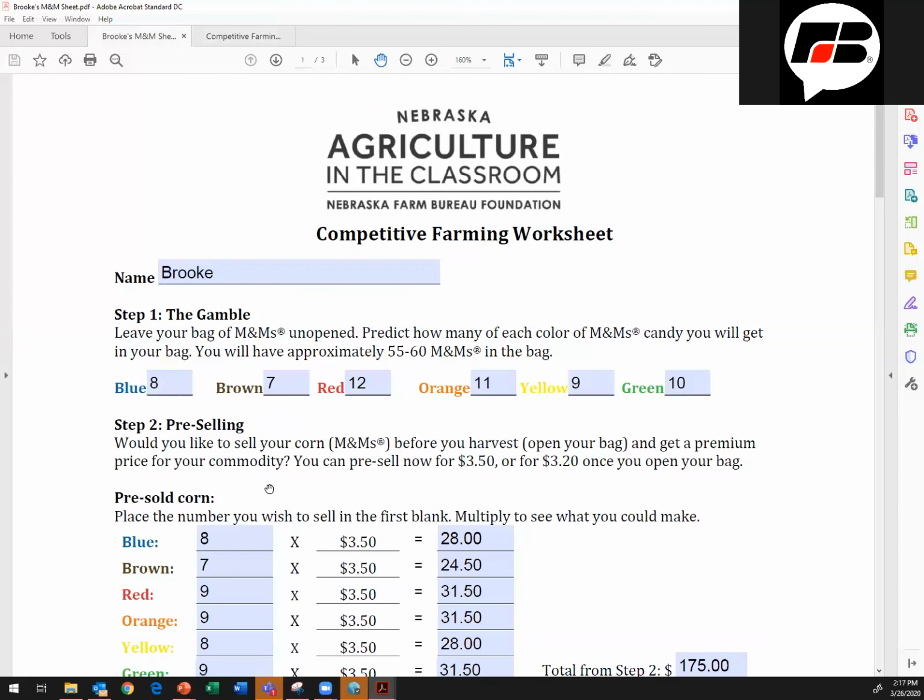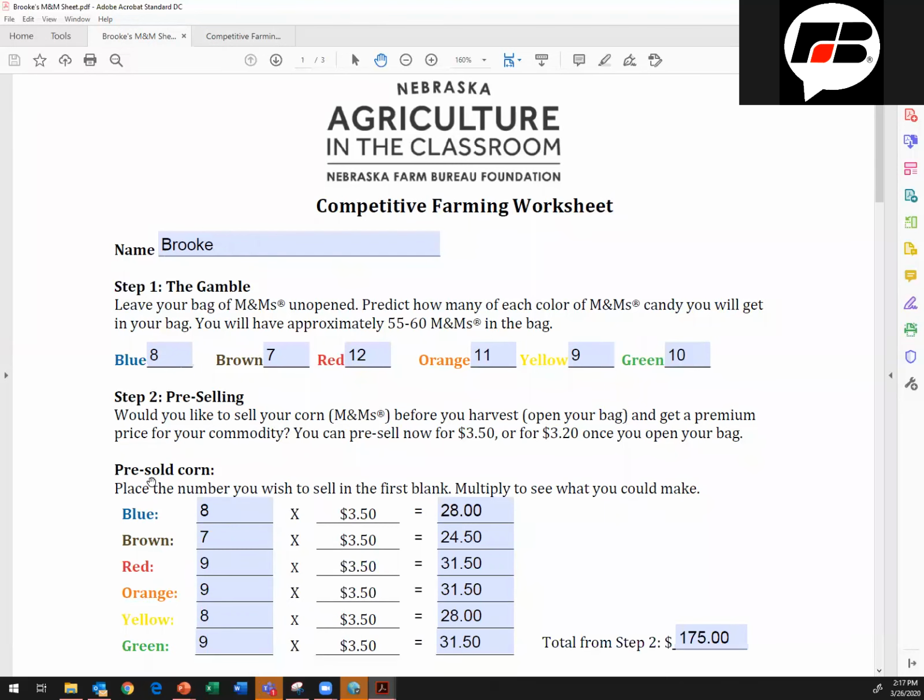If I go over here, looking at the number of M&Ms that I guessed, I decided to take a risk and I sold a little of my corn before I opened my M&M bags. I decided I wanted to sell all 8 of my pre-sold corn. I will take 8 times $3.50, and I got a total of $28. Go ahead and use your calculator for these steps to complete.